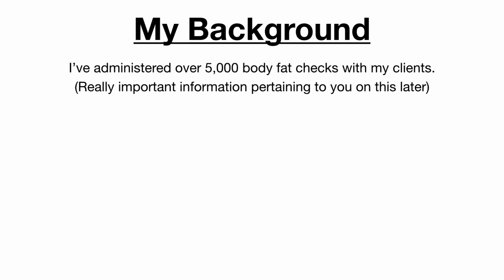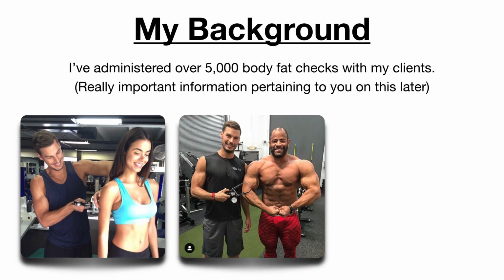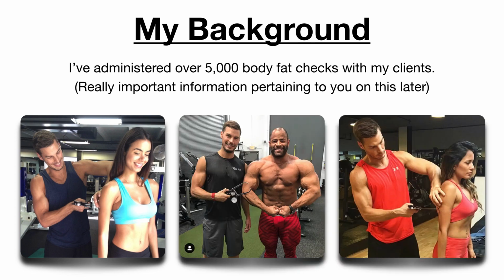Then I've administered over 5,000 body fat checks with my clients. I have some really important information on this pertaining to you later in the process. But as you can see here, there is me with the most expensive body fat calipers on the market. This is Miss Puerto Rico 2014. This is Manny Romero, one of the best bodybuilders out there getting ready for competition. And this is one of my clients, Diana. But again, this is what I talk about.